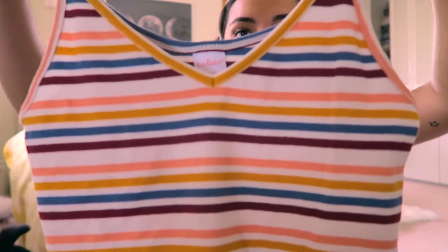I feel like I talk about this every time I get a new shirt, but highly recommend checking out Target's sleepwear section for summer crop tops because the cozy line is absolutely my favorite. They always have the best tank tops that work as shirts instead of like bras or sleepwear. So I got this adorable striped retro cute little tank top.